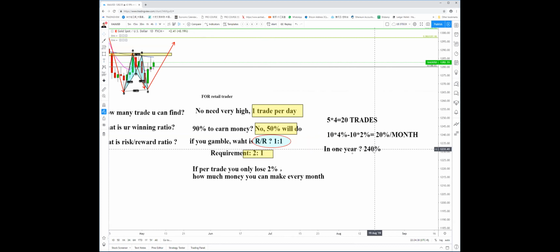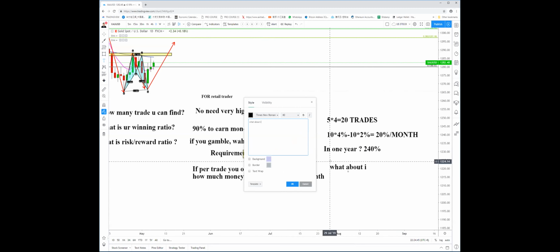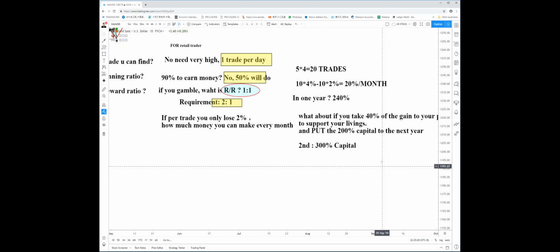Okay, and let me show you, what about if you take 40% of the gain to your pocket, to support your living, and just put 200% capital to the next year? So in the second year onwards, you will have 300% capital, right?